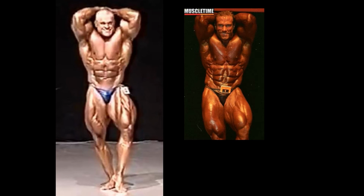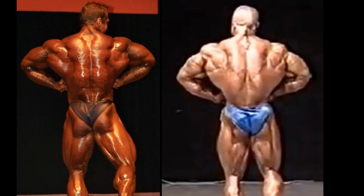Now let's have these two gentlemen turn around and display the rear lat spread. And it looks like Mike Francois is going to save a little bit of face because I'm going to give him a victory in this one. But I will say, Savolainen has a very well-developed back here. This guy is a real total package.